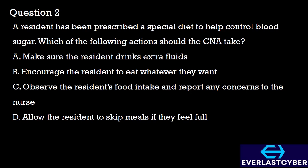As a CNA, it is essential to monitor the resident's adherence to the prescribed diet and report any concerns to the nurse. This includes ensuring that the resident is following the dietary plan to help manage their blood sugar levels effectively. If there are any signs that the resident is not following the diet, such as refusing food or consuming items not on the prescribed plan, this should be reported.